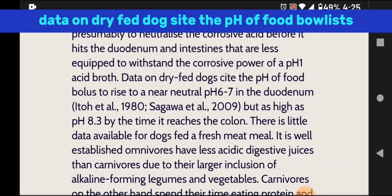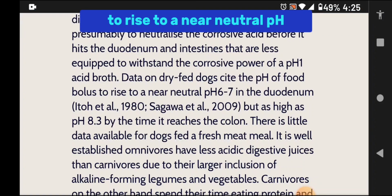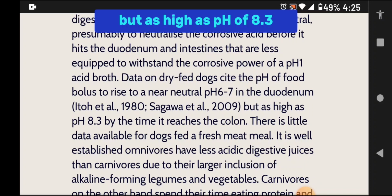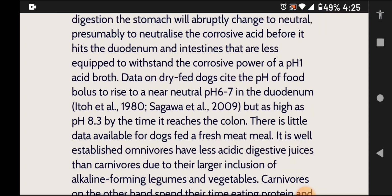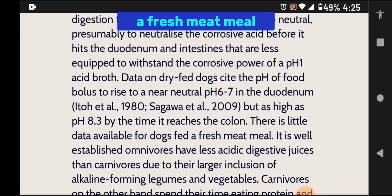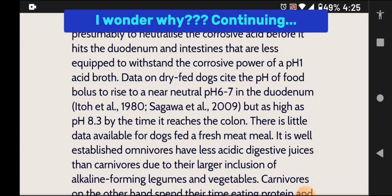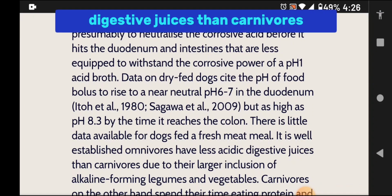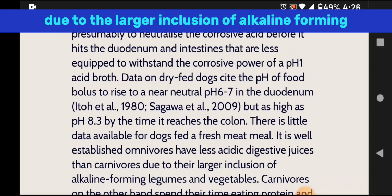Data on dry-fed dogs cite the pH of food bolus to rise to a near neutral pH 6 to 7 in the duodenum, but as high as a pH of 8.3 by the time it reaches the colon. There is little data available for dogs fed a fresh meat meal. I wonder why. Continuing.